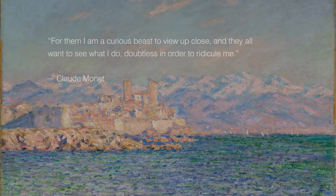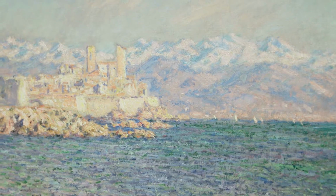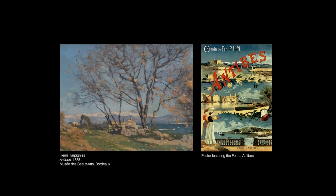He actually seemed both irritated and a bit self-conscious about the other artists around him in Antibes. Quote, "For them, I am a curious beast to view up close, and they all want to see what I do, doubtless in order to ridicule me," end quote. But Monet does end up painting many of the same vistas that other artists, painters as well as advertisers, did, like the view of the fort.